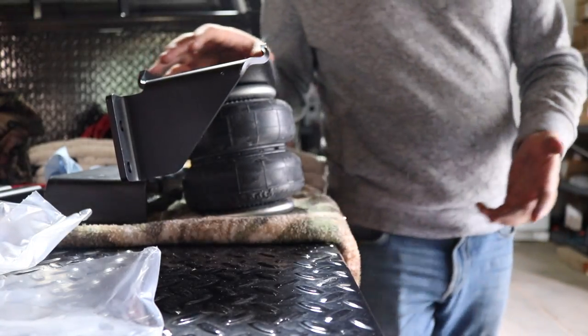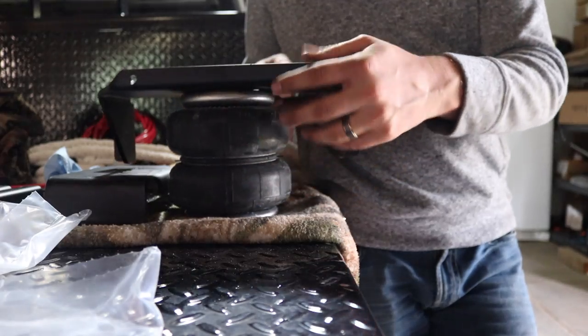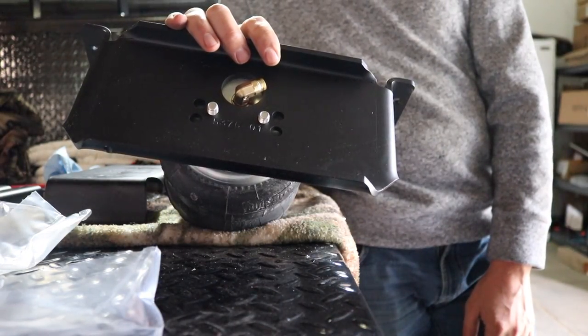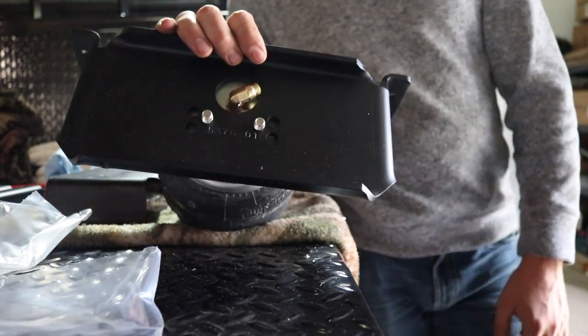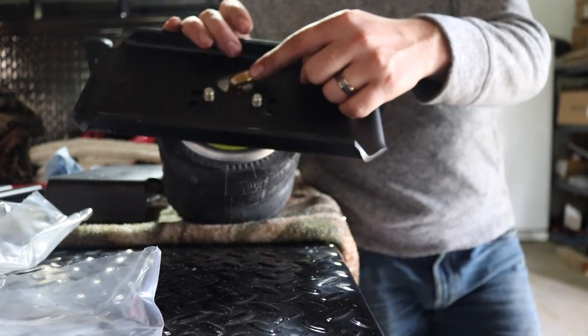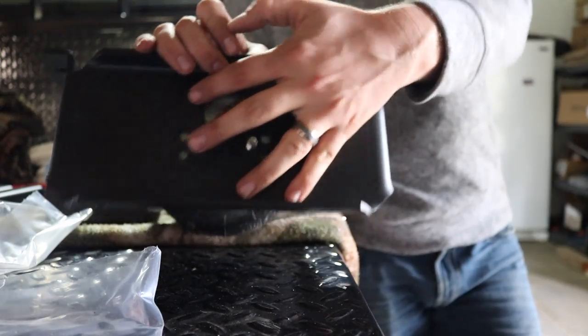So I'm going to try to show you this airbag for the driver's side a little more step by step. So you've got the bag here. There's two studs that come out of the top of the airbag for the Firestone air spring kit. And then there are these little valve fittings that come with it. You're going to thread that one on, but it's got to be threaded on enough to where you can still get this bracket down on top of it.